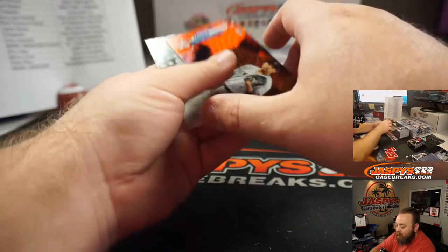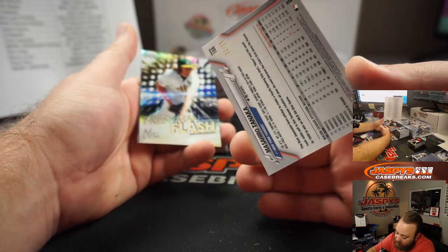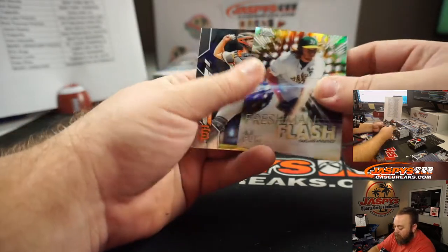Masahiro Tanaka, orange. Really nice looking card there. I'm sure it's probably a short print or something, out of 25 for the New York Yankees. That's going to Nick Stober.